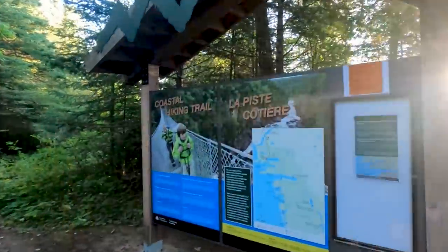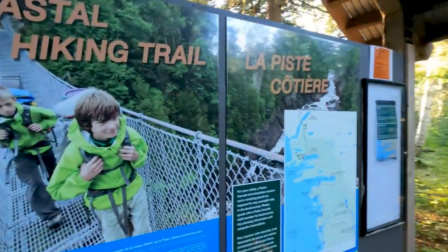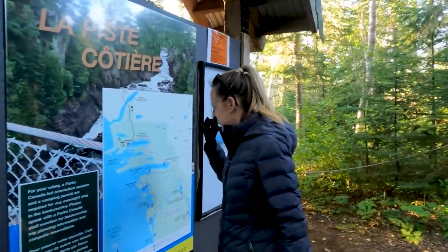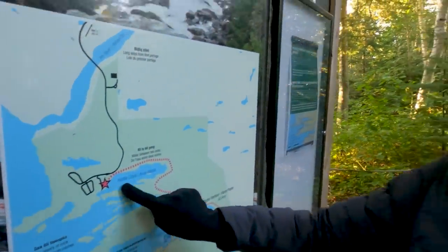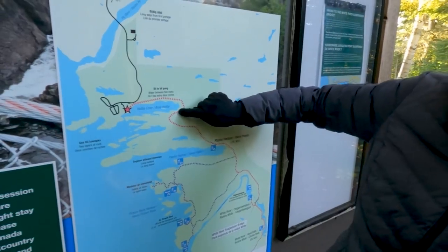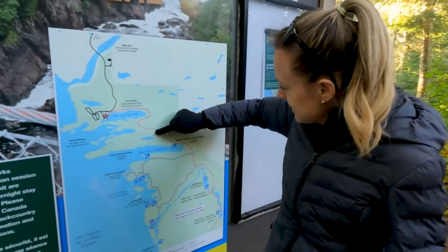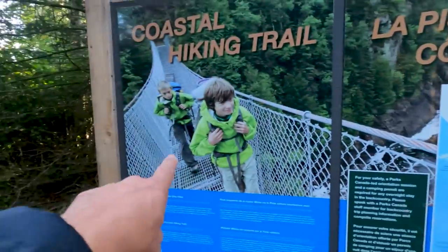Look at this. They can do it, I can do it. Totally. All right, we are starting here, where the star is. There's a little detour right here. It's not displayed on the map because they're doing construction on the boardwalk. And then we'll continue all the way here. We're going to do that.